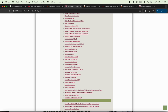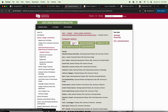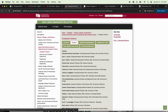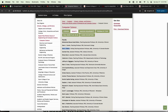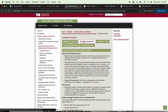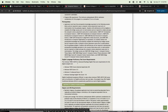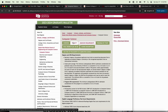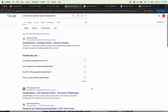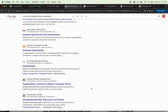So let's look at the computer science department and faculty. Okay, you can see faculty members in each department, and all that you need: admission requirements, program of study. So that is that for the school. Let's find the next school.